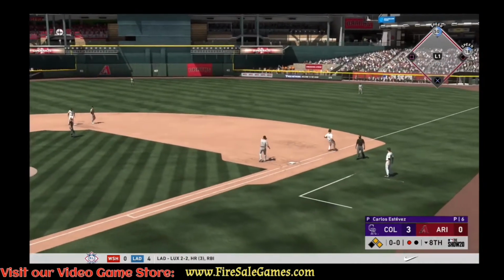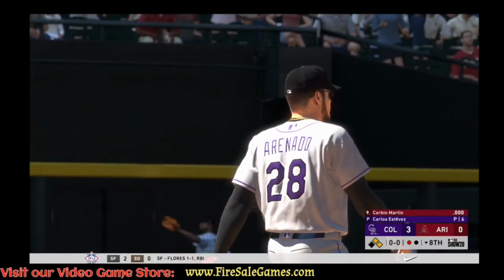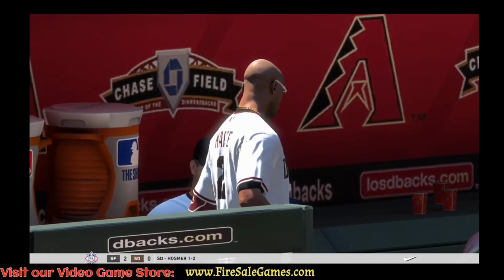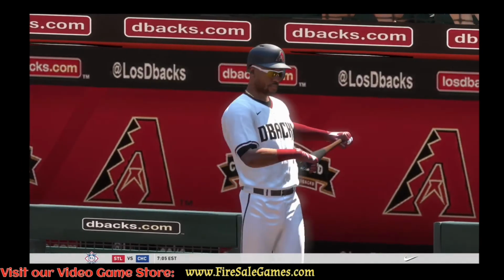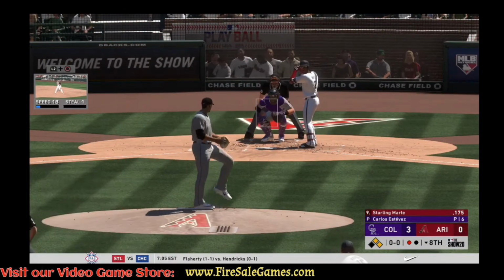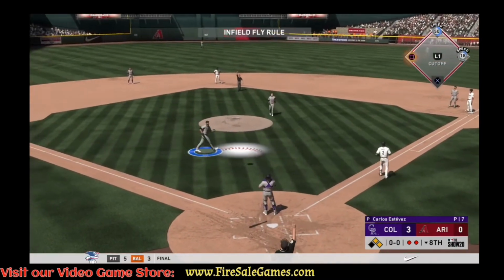And he'll reach first as they can't make the play on him. So you can mark that one down as an E5, and I bet he'd like to have that one over. Starling Marte will come on to pinch hit here in a big spot. Number 2, Starling Marte. A swing, and he pops him up on the infield, and the infield fly rule will be in effect here.